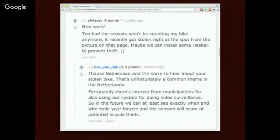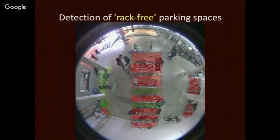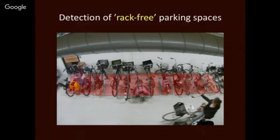This is in Nijmegen. The nice thing about this picture is that you can see that our system also works for rack-free places. So competing systems usually use a switch in the bicycle rack, like a physical switch. Well, if you don't have a rack, then you don't have a place to mount that switch. That's not a problem for us because we just draw in these regions of interest, and then we can measure in those regions. So we don't really need a rack. Here's another one from Utrecht again.